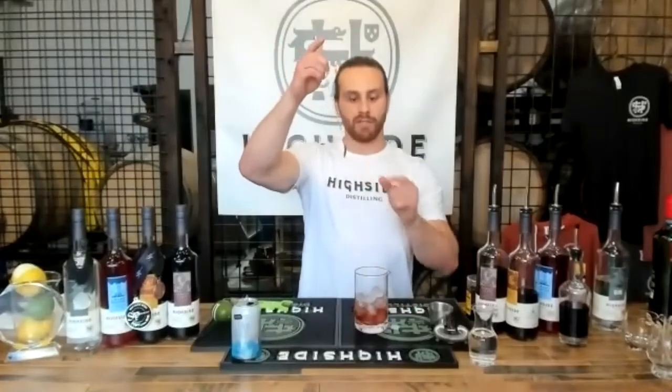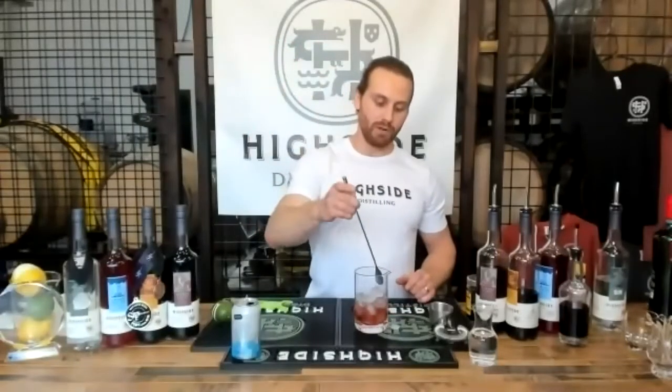Now the stirring technique, this is what gets a little bit challenging. So you want to take your bar spoon like this. The back end of the spoon, you want to keep glued to the side wall of the glass. So start slowly, but try to keep the back of the spoon against the side of the glass. The reason you're doing that is if you start stirring all aggressively like this, you're going to introduce air, and you're going to break up the ice, which is what you don't want to do.